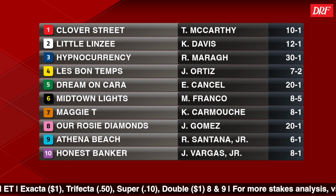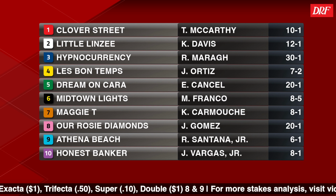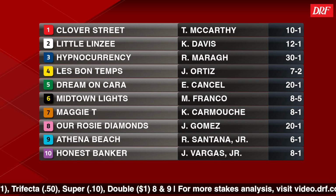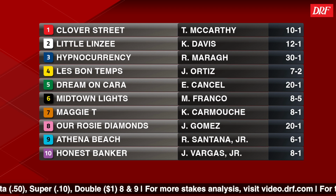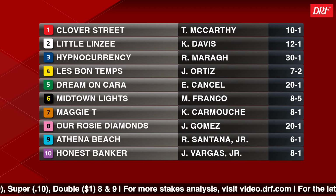Yeah, that's true. This horse finally got on a fast track last time, Dan, and got the job done going a mile. I'm not so sure, at least when I went back and watched the race, that the added distance did her any favors in that race. I actually like her cutting back for this. There is speed to the outside, a pair of unbeaten horses, the 9 Athena Beach, the 10 Honest Banker. They're both 2 for 2.